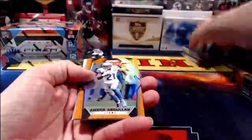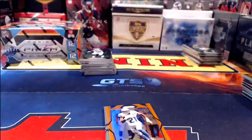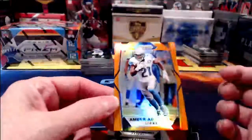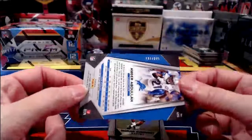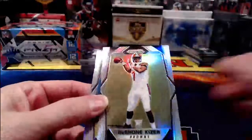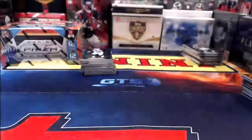I know the defensive players don't generally have as high a degree of collectability as the offensive players do. But some of them, like TJ Watt, I think he's going to turn out to be like his brother JJ. I think he's going to stay on the high track of collectability. That is to 275, the Amir Abdullah for the Lions. Marlon Humphrey, Deshaun Kaiser, Devontae Parker, John Brown.